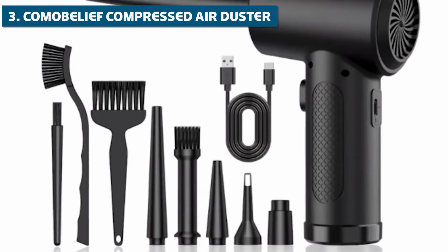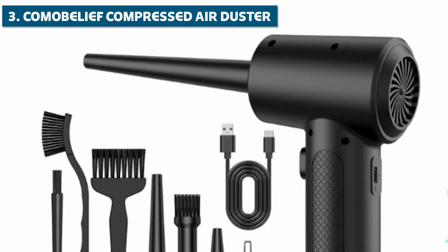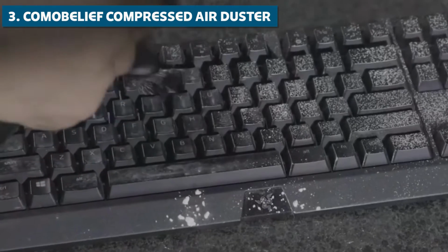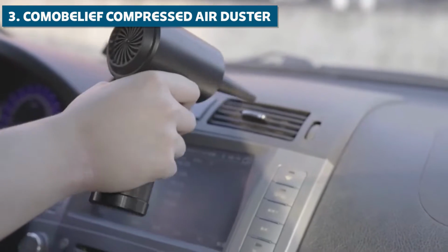The specialized nozzle designs are perfect for detailed cleaning work. The long, thin crevice tool directs a strong airstream into the narrow spaces between keyboard keys, camera components, and other tight areas.